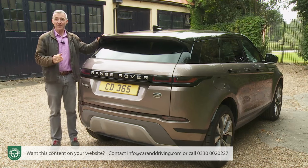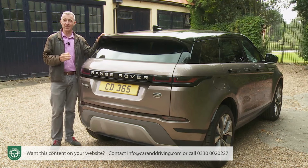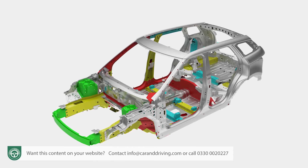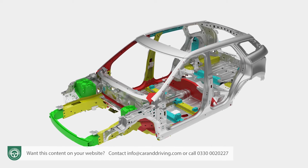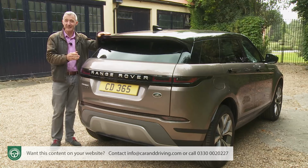What's more significant, though, is what you can't see. Now, Land Rover is keen to talk about this Mark II model's premium transverse architecture platform that makes possible the installation of its fresh, mild hybrid engine range. But it's a touch disappointing to find that to be a predominantly steel structure, which has actually added quite a lot of weight to this car.